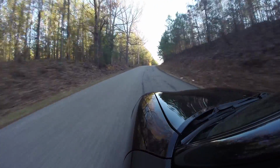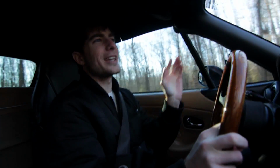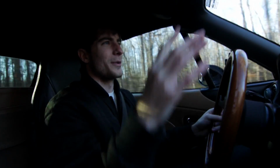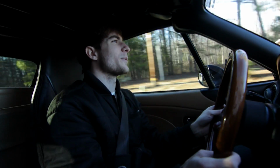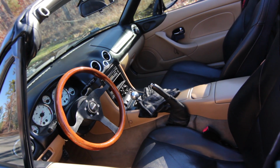Probably the first main difference between this one and the other one, cosmetically anyway, is you don't get the classic flip-up headlights from the 90s anymore. But at the same time, your visibility is a lot better without those things just poking out. But you also don't get the clever little wink that you get from seeing it in the rearview mirror. For the MB, this is a 5-speed, but the 6-speed was actually an option.